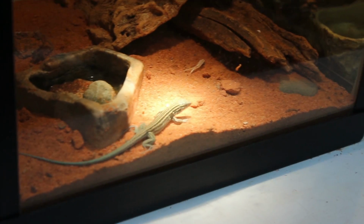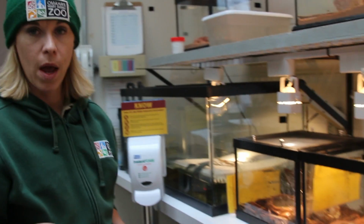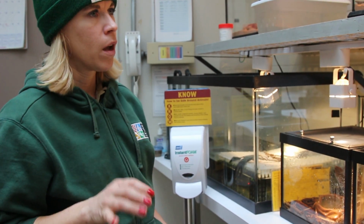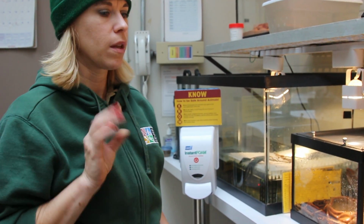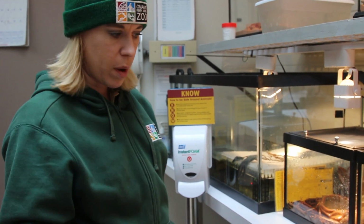This is one of our little whiptail babies. And what's really cool about them is they are parthenogenic, meaning there's only females. There are no males. In very, very simple terms, it's a little bit like cloning themselves. So they lay fertile eggs even though they've never been with a male.